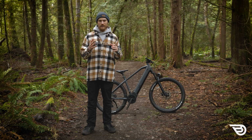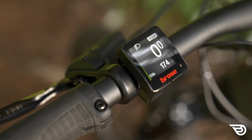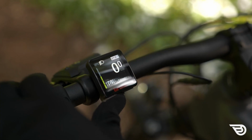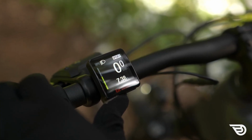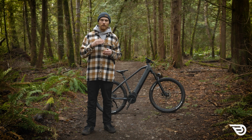It's an excellent unit. And the display is also a really nice feature. It's a full color display, 1.5 inches. It's really unobtrusive on the handlebars, but offers you a lot of functionality and is quite easy to see. It also offers a lot of customization, although we do seem to be missing a few of the more complex customization features, such as the ability to change the power setting within those assist settings, and some of the other settings like the ability to turn off the light.